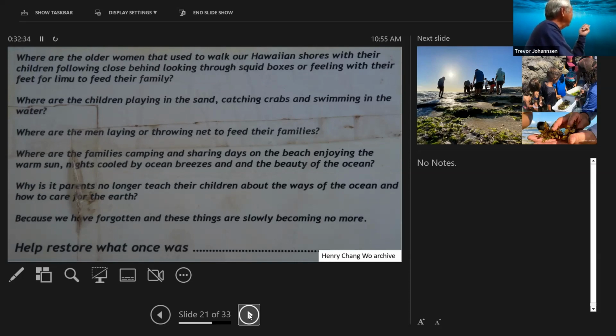Where are the older women that used to walk on Hawaiian shores with their children following close behind, looking through squid boxes or feeding with their feet for limu to feed their family? Where are the children playing in the sand, catching crabs, swimming in the water? Where are the men laying or throwing net to feed their families? Where are the families camping and sharing days on the beach, enjoying the warm sun, nights cooled by ocean breezes, and the beauty of the ocean?